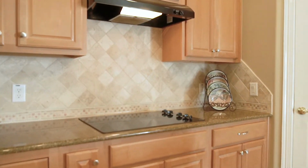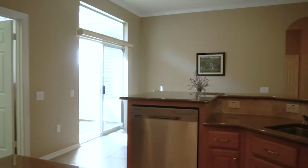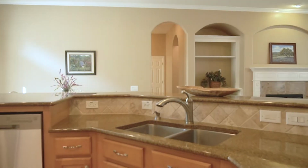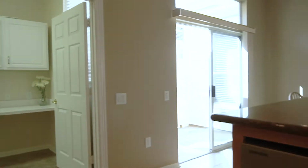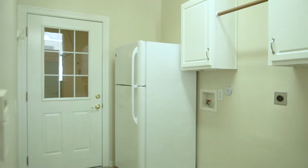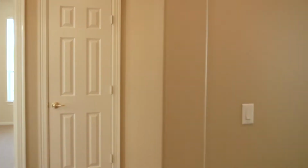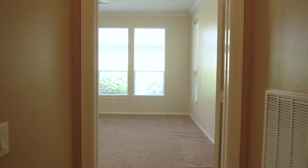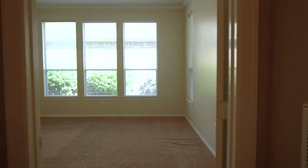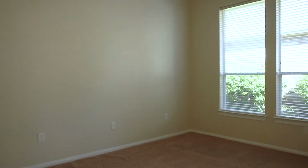This amazing kitchen gives you just the right amount of space. It's connected to the family room with a gorgeous fireplace, and of course the kitchen has stainless steel appliances. With a large laundry room that lets you out into the garage, there's plenty of storage and room for an extra refrigerator or freezer. There's 3-4 possible bedrooms with gorgeous carpet and even better views.